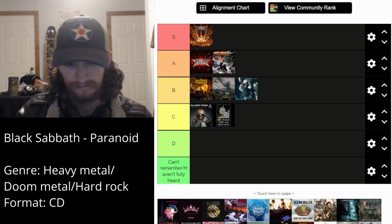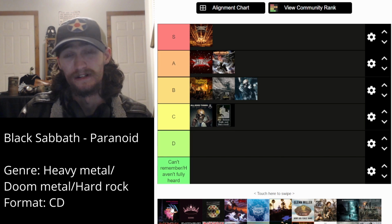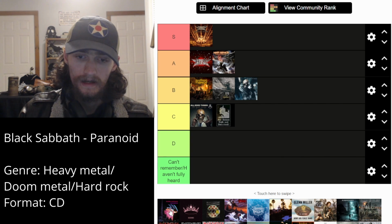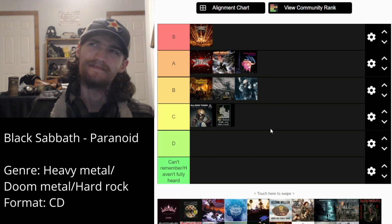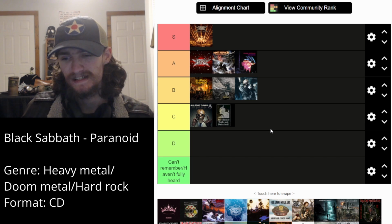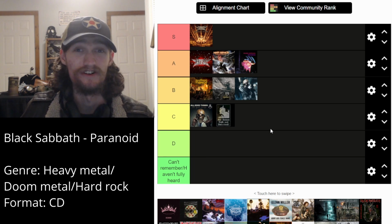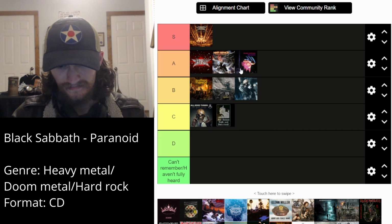I got this one on CD. It'd be nice to have on vinyl. Actually, probably a bit better to have on vinyl, but it's a good album, and I'll put it lower A tier. I was thinking maybe upper B tier, but no, I like it a bit too much. It doesn't hold much meaning to me, and the tracks I really listen to are the three famous ones off of it. But it's a good album. I can't really put it B tier.